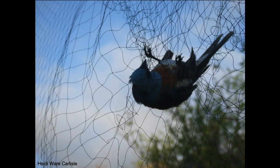We also used fine nets to capture almost 10,000 birds and look at their body condition. And we found that their body condition was significantly worse in noise. And remember, that's a bird's number one job during migration, is to pack on fat for that fuel south.